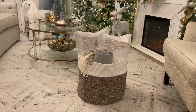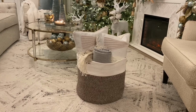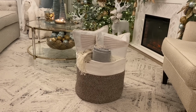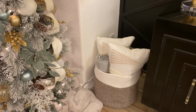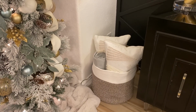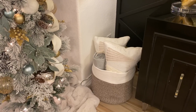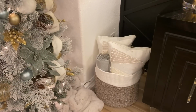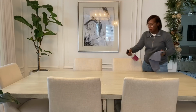So this basket, like I said, I'm going to be using to store these pillows. I got these pillows that are in here from Home Goods. I wasn't sure if I was going to use them on my furniture or not, so I just stored them here in this basket. And then I also have my extra throw blankets as well. So I'm going to be adding this to my entryway, that way I have them readily accessible if I need them.